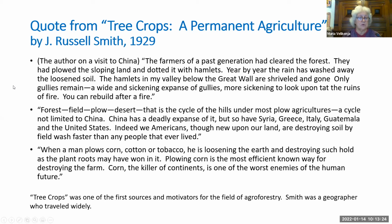He had already visited Europe and seen how the mountains and slopes in Europe, particularly Corsica, still had all their trees on them, and how well they handled agroforestry and permaculture in Europe. But in certain countries, he saw it very differently. In China, for example, the farmers of the past generation had cleared the forest. They had plowed the sloping land and dotted it with hamlets. Year by year, the rain has washed away the loosened soil. The hamlets in my valley below the Great Wall are shriveled and gone. Only gullies remain, a wide and sickening expanse of gullies, more sickening to look upon than that of fire.